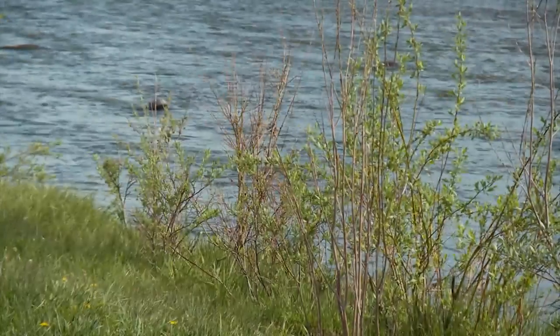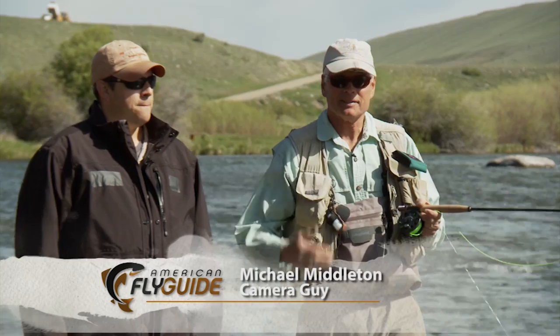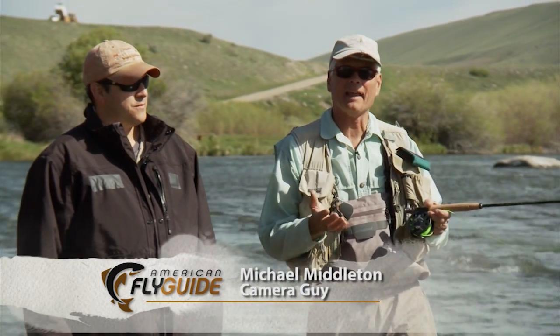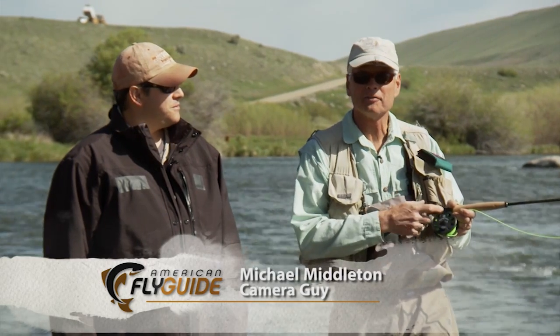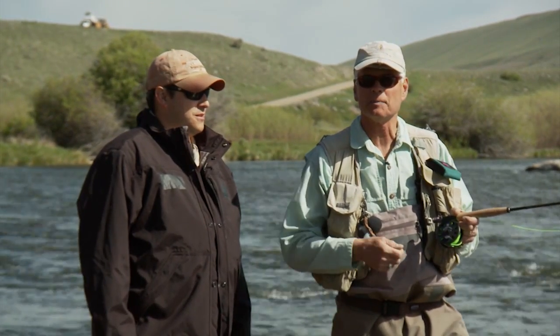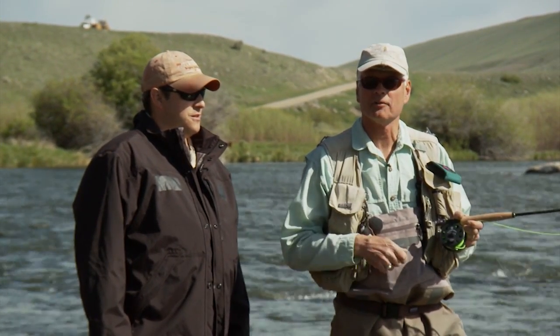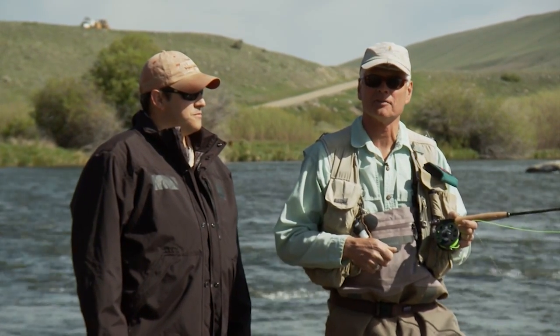You know, Cam and I have been guiding on this river for 30, 40 years. And today is really special because it's not all that often we get a true beginner, a guy that's never fished a fly rod, never caught a wild trout on a fly rod. We're really excited to instruct and teach people how to catch their first fish. There's nothing more gratifying than to have a beginner catch their first fish.